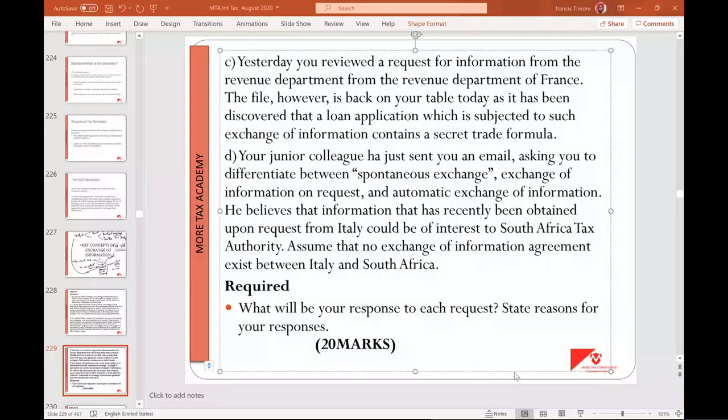There was an issue in South Africa where one government official paid some big money to a side chick. When the money got into the side chick's account, the South African authorities started asking her where the money was coming from. And the whole thing erupted. They had to investigate, and they noticed that there was some income that the man had not been paying taxes on. So exchange of information is very key, but what information do we exchange?